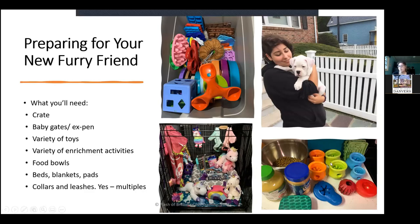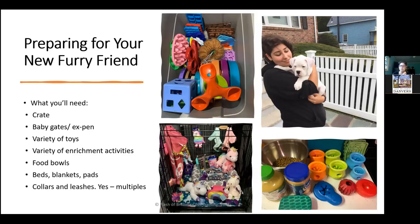On the bottom right corner here, we have some more enrichment toys. Those are foodstuff toys. Some of them are Toppls. Those are the fun things at the top, the green, orange, and blue. You stuff food in them like you would a Kong, and then you can freeze them, and then you can give them to your dog for a nice, easy enrichment toy to keep their minds busy, and it also gives them a nice snack.